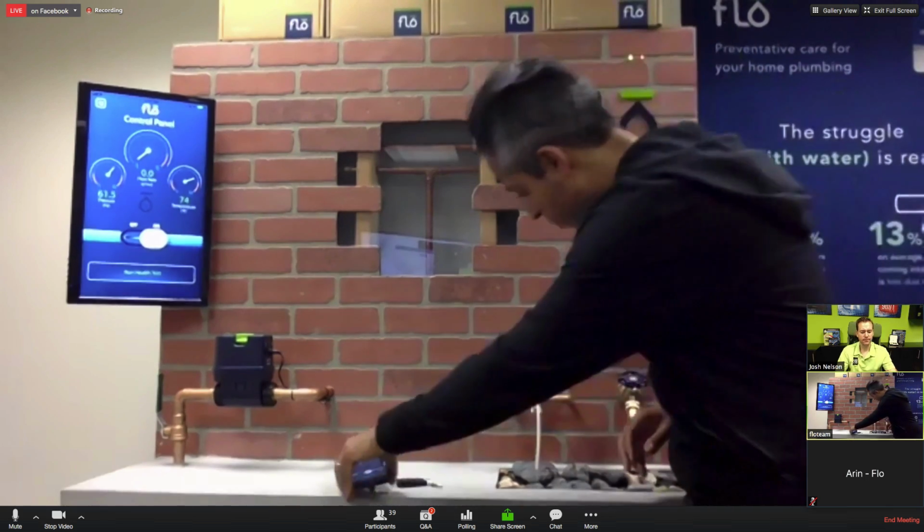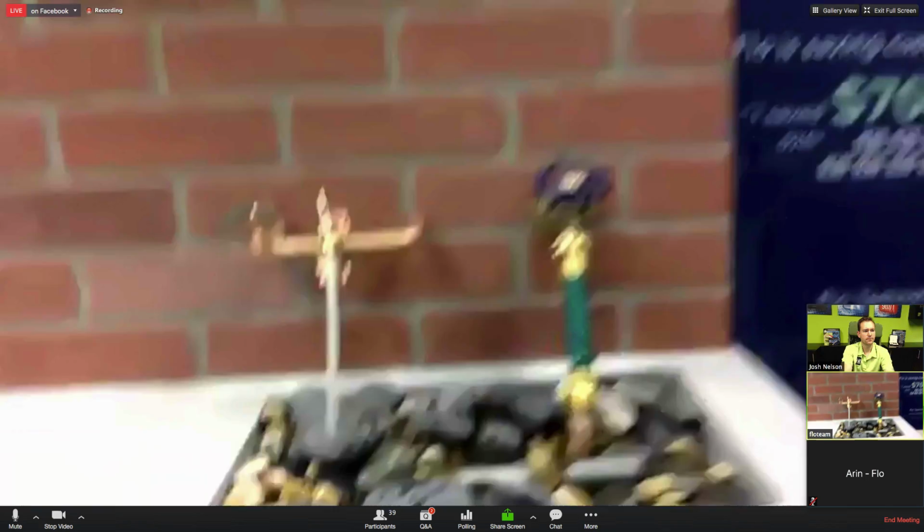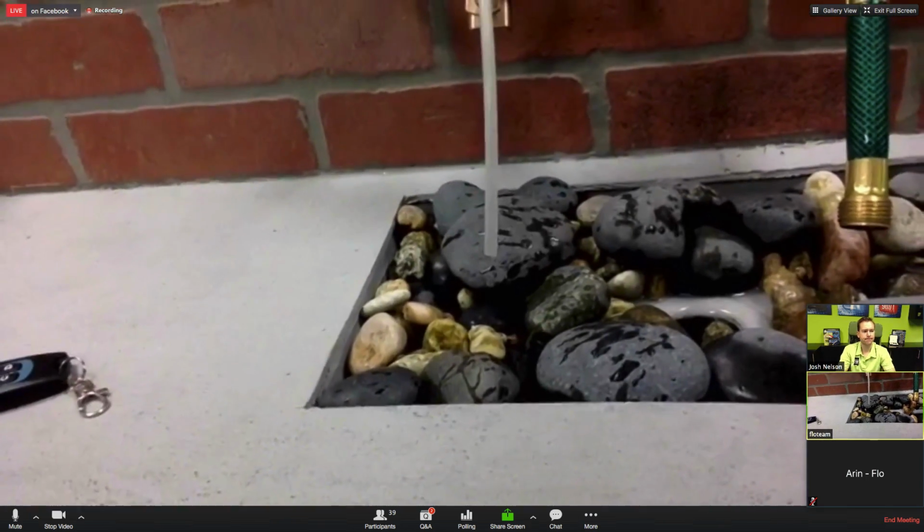All right, so I'm generating a little leak over here. I'm gonna pull this forward so you guys can actually see how small this leak is. Hopefully you guys can see that. It's about a drop of water every 3 to 5 seconds or so.